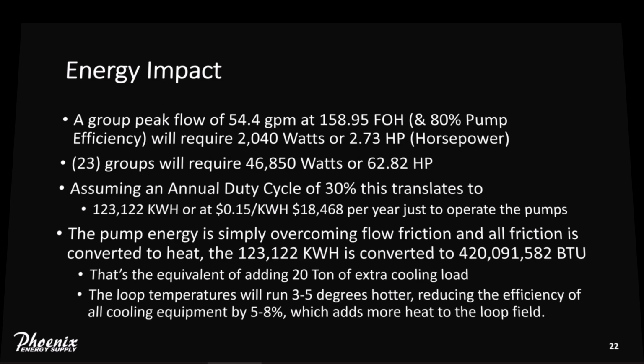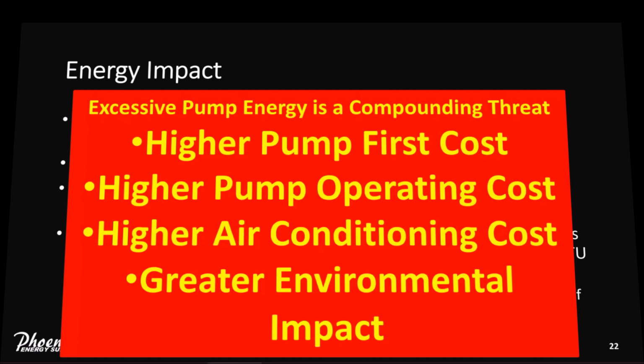And the efficiency of all the air conditioning units operating will be impacted by roughly 5 to 8%, which adds more heat to the loop field. So it's what we call the snowballing effect of making the system less efficient, which adds more heat, which raises temperature, which further reduces efficiency. So the bottom line is excessive pumping energy is a compounding threat. One, it's higher first cost for the pump itself. It's higher operating costs for the pump. It's increasing your air conditioning costs and an overall greater environmental impact, counter to the promise of geothermal.